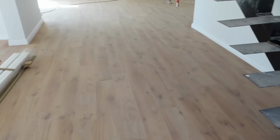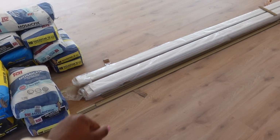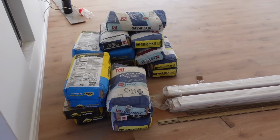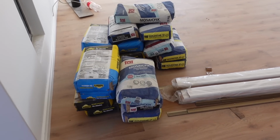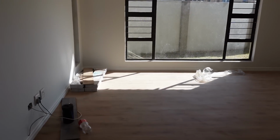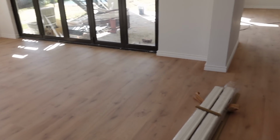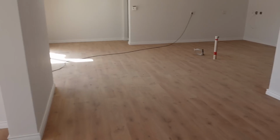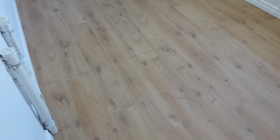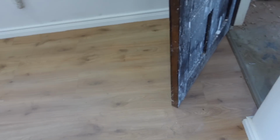They're not appearing as they are, but I'll try and put a picture on the side. We do have a few more skirtings left. These are bags of tiling adhesive. And then that is just that area there. You guys can't really see nicely because of the light that's coming out from outside. But as you can see, the whole house is pretty much done and it looks amazing. So we just need to now sweep and mop these floors and then we are done.